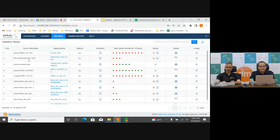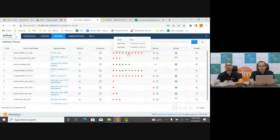What you see on the screen is basically different test cases. For each table, Pelican creates a single test case on its own, and the user can use this test case to validate that table. For example, in my first test case, the test case is already created. You will see that the user has executed this test case a number of times, and is able to see how the validation has gone for each execution.